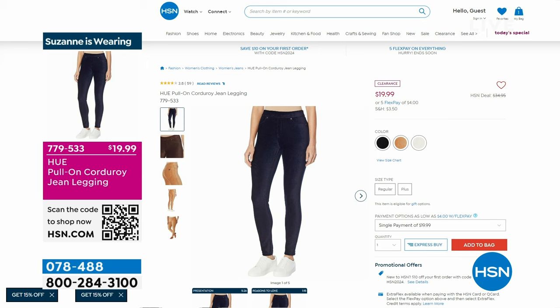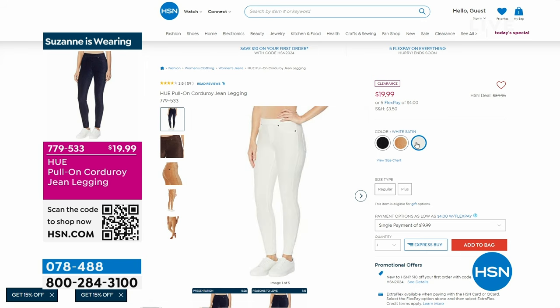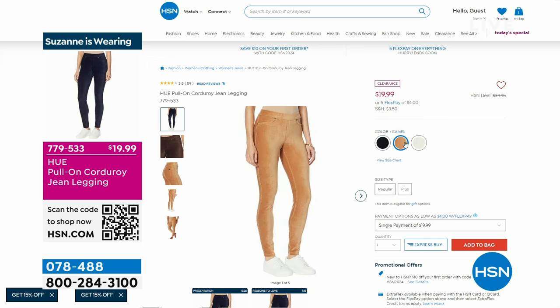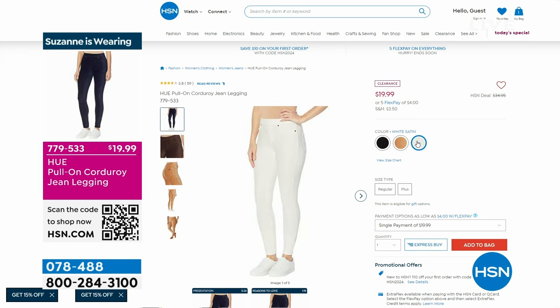And when you see it up close, if you click on our internet and go up close, you'll see it is a true corduroy, but it's completely stretch. And they're really, really soft and really, really comfortable. And they're only $19 and some change. We actually have three colors, so grab them while we've got them.